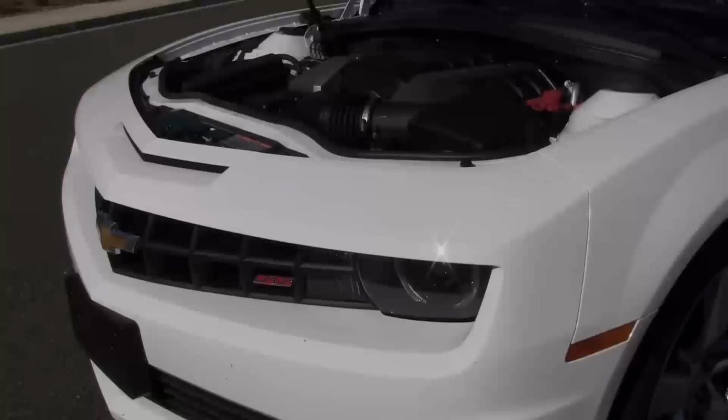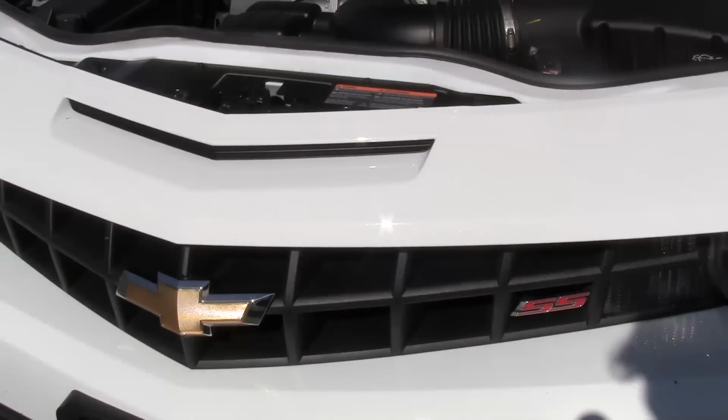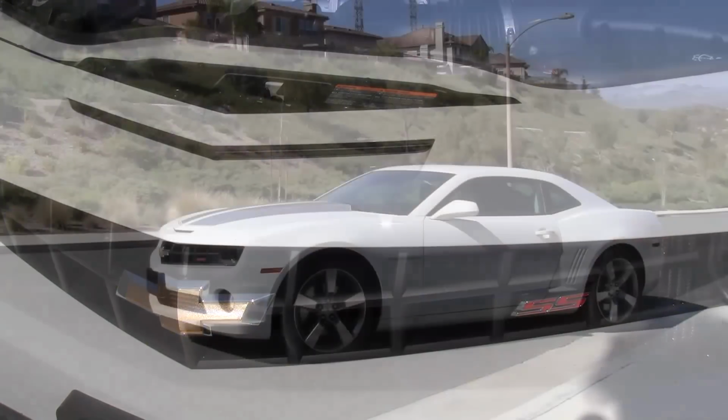The Camaro is powered by a 6.2-liter V8, making 426 horsepower and 420 pound-feet of torque. That'll get you to 60 in 4.6 seconds in the automatic, with a quarter-mile time of 13.1 seconds. You can expect to average 16 miles per gallon in the city and 24 miles per gallon on the highway.